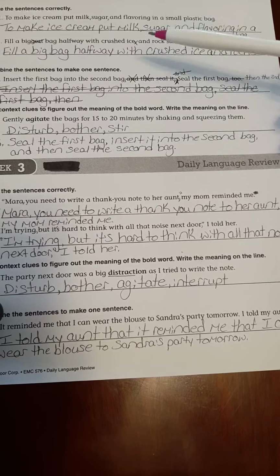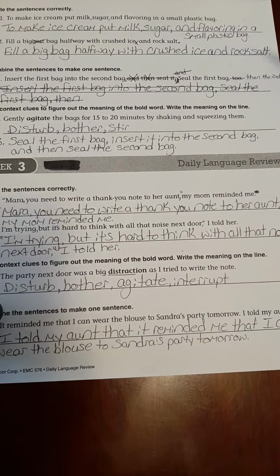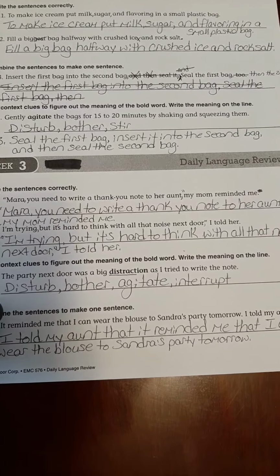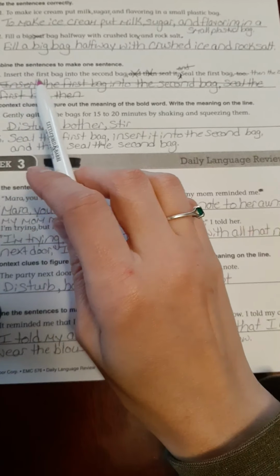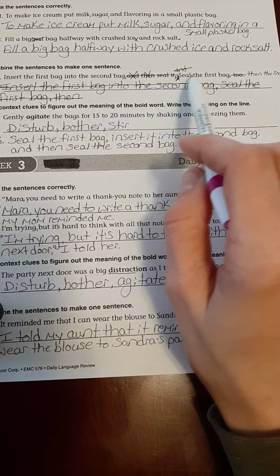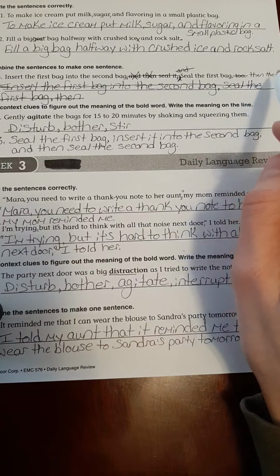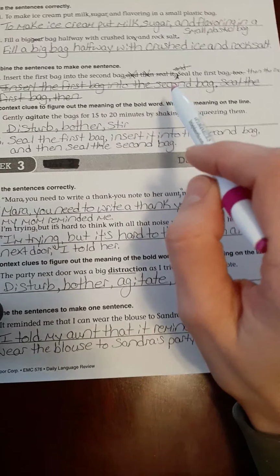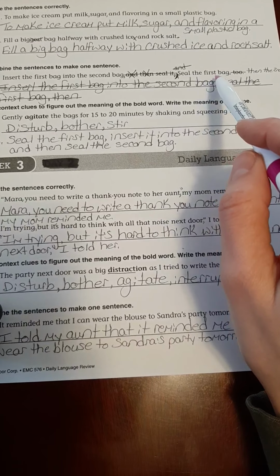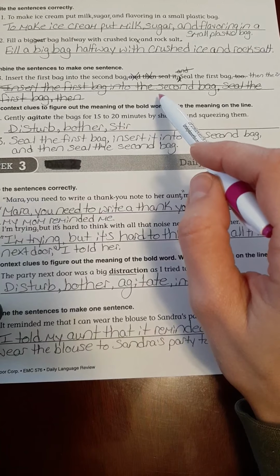So the directions say combine the sentences to make one sentence. Okay, so they give us 2 sentences, and we have to combine it together. And my challenge was making it make sense. So it says, insert the first bag into the second bag and then seal it. And then there was a period, and then it said, seal the first bag too. Well, I started to rewrite it and then realized that stuff wasn't even in the right order because you would need to seal the first bag before you put it in the second bag for it to make any sense.